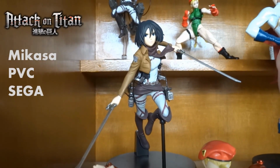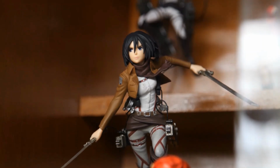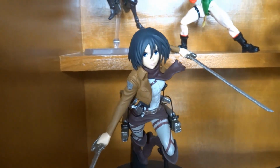Now moving on to one of my favorite heroes, Mikasa from Attack on Titan. Man, if you watch that show, you know how awesome she is.